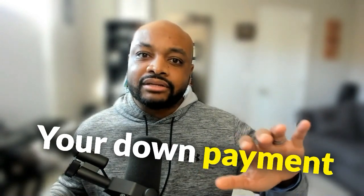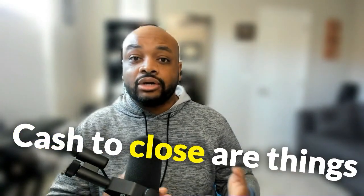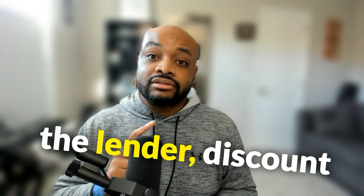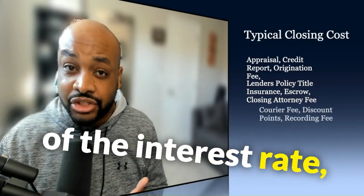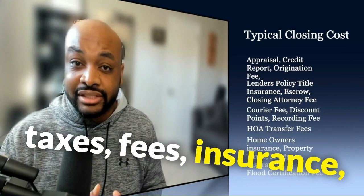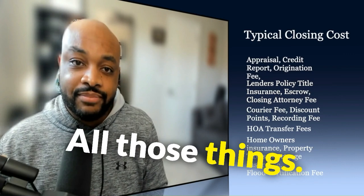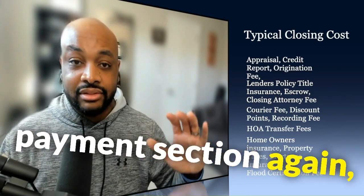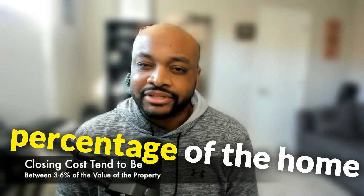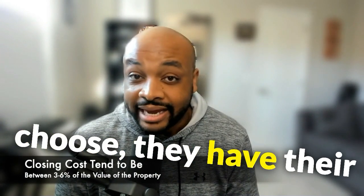Your down payment basically is an amount you put down to build equity in the home. Cash to close are things like the origination fee that you pay to the lender, discount points, a buy down of the interest rate, taxes, fees, insurance, early payments towards escrow, all those things. And so you have the down payment section. Again, it doesn't have to be 20%, but then you have this other section that tends to be a percentage of the home value, or just depending on the law firm you choose, they have their rates that they charge.